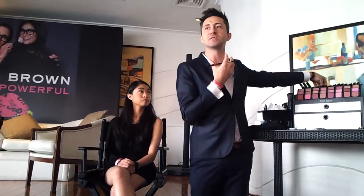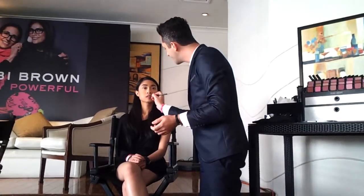I think a fun tip too when you're looking for nude lipsticks, I think a lot of women think nude lipstick has to be light or pale. To Bobbi, nude lipstick isn't a pale lip, it's the color that looks perfect on you. It's the color that looks most natural, so it's almost your own lip color enhanced. Same even with eyeshadows and things like that. To her, nude makeup is the makeup that looks best on your skin tone. That's nude makeup. So we're putting on a little bit of gloss.